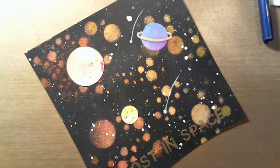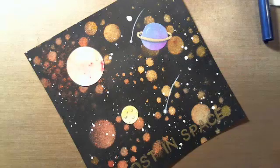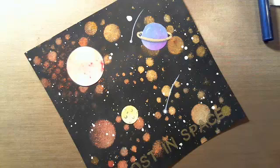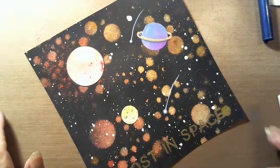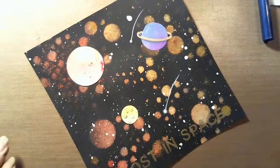I'm going to change those falling stars, so I'm going to use the Posca, I think. I want them to stand out more. Oh, you know what? I do have that smaller white acrylic.